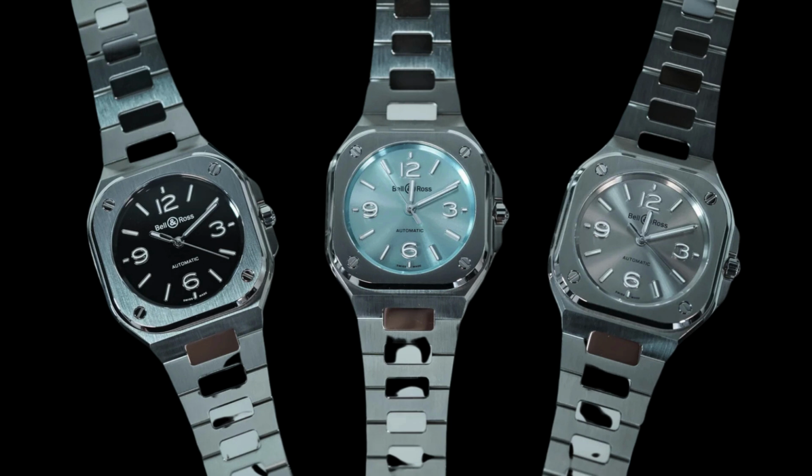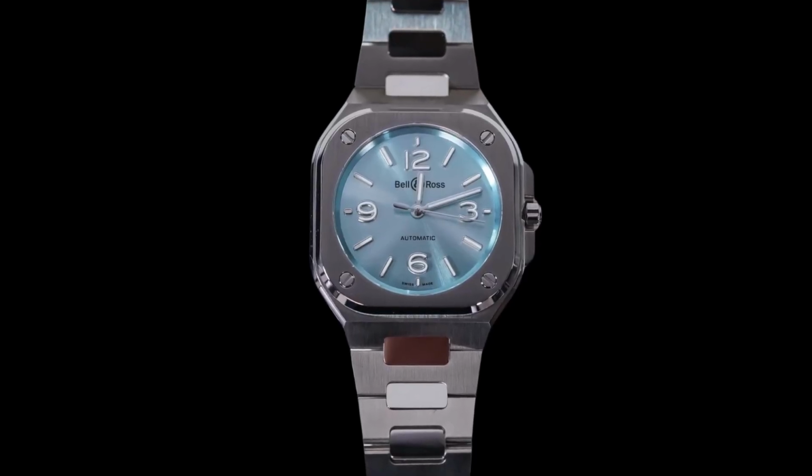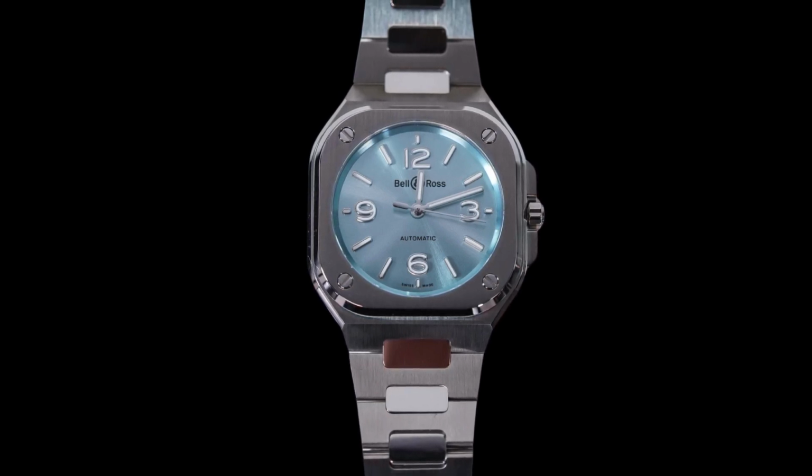Yeah, definitely. And what makes this release, I think, particularly interesting is that size shift. The original BR-05 was 40mm. Right. And we saw 41, even 42 millimeter for some of the complicated ones. Exactly. So this new 36mm, it feels like a significant move strategically. And that's really what we want to unpack today. We've been digging into some of the early chatter about it to really understand why is this smaller version a big deal? What's it really bringing to the table?